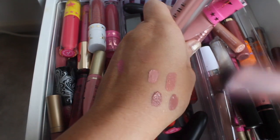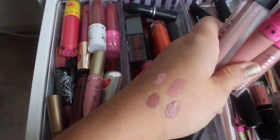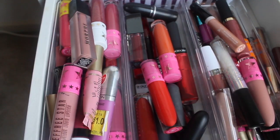But this one's very, very light. There's not a lot of product left in it, so I want to try to use it up. So we're going to pull that one and that Revlon one, and I think that'll be enough. Those other colors are really, really pretty though. So yeah, maybe pull those in the future. And that's our eyeshadow palettes drawer.